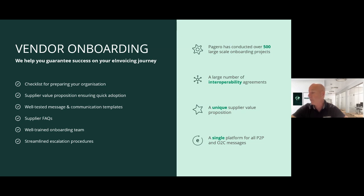Of course, we would provide an opportunity to share the solutions that Pagero offer, but there are some really cost-effective ones. We actually have some free solutions that allow businesses to get up and running with e-invoicing really quickly, and that helps generate that network effect that we've talked about today.